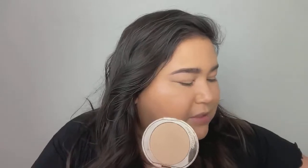Okay, moving right along. Now that I have my foundation and my concealer on, I am going to set with Charlotte's Airbrush Flawless Finish, and I use the shade number 2 medium. Absolutely obsessed with this powder. Charlotte actually came out with powder because she hated powder. She is known as the queen of glow, but she couldn't come out with a makeup and skincare collection without one. So she created a hydrating powder.